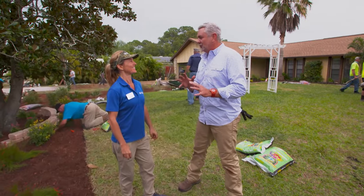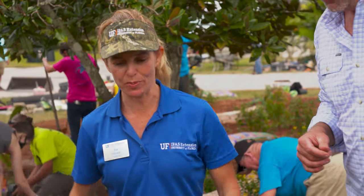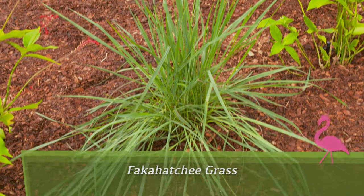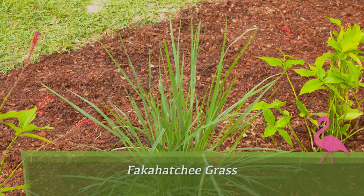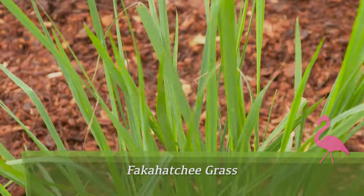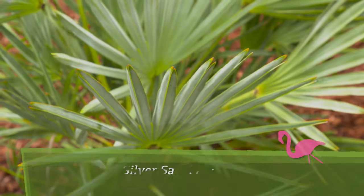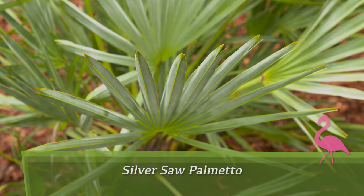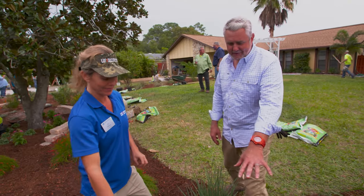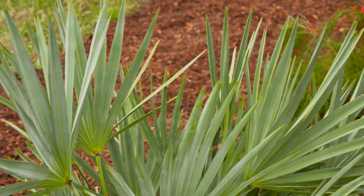Give me a preview of some of the plants in this landscape here. Yeah, these are a lot of superstar plants we have in the landscape. Let's start with this one here, the Fakahatchee grass. This is native. It's like a bulletproof native plant, nice texture, always looks good in the landscape. Right here is a silver saw palmetto, and this is like the most tough as nails native plant. It gives beautiful flowers that the bees love, and the berries are food for wildlife. One of my favorites, because it has that kind of silvery tone, great contrast with the mulch and other elements in the yard.